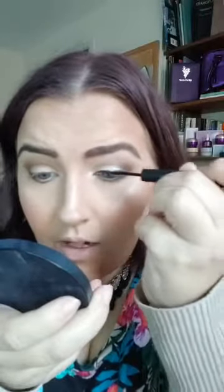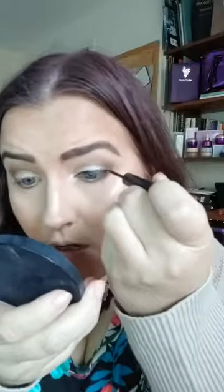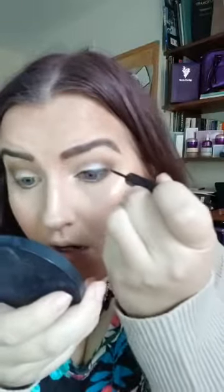Okay, so we start thin on the inner corner, we get a little bit thicker as we get to the outer corner. Okay, so I usually just get my line on there first, and then I'll re-dip it. But I always forget where I lay it. There it is. I'm going to re-dip it, get some more on there, and then we're going to do the wing.